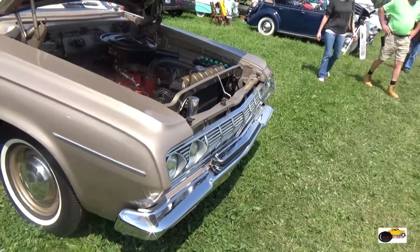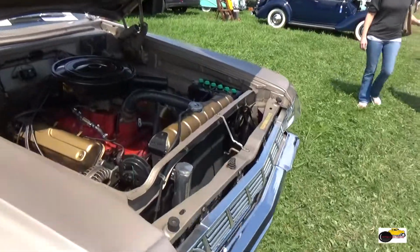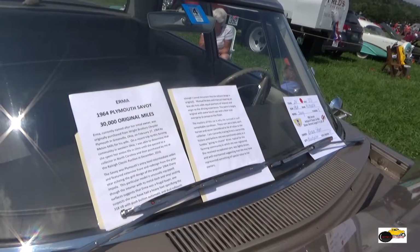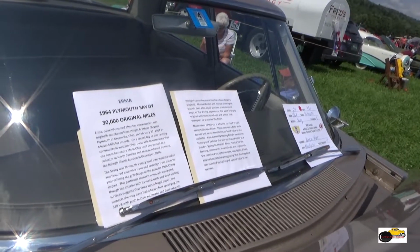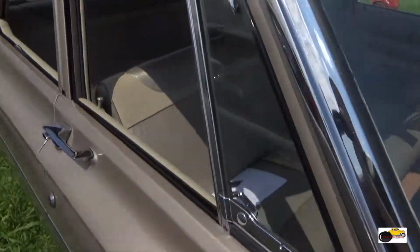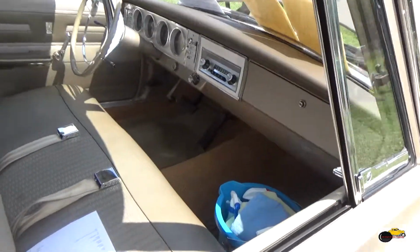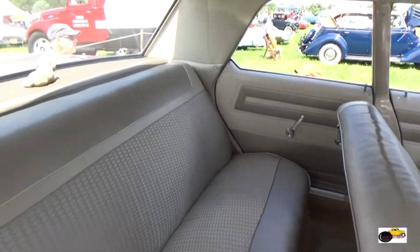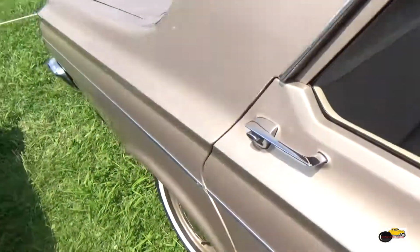Now we are looking at a '64 Plymouth Savoy. '64 was the last year that Plymouth used the name Savoy. It was used in Canada another year, '65, but that was the absolute last you could get the Savoy name on a Plymouth. And it is a beautiful car.